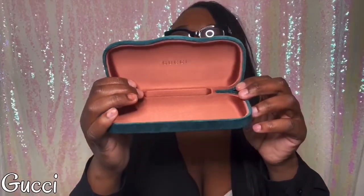And then look, that's the cloth to clean it. This is not that bad inside. I don't know, I like this. It's really pretty. So pretty. I just got these two. I can't wait till the weather gets nice, because baby, I'm finna show off.